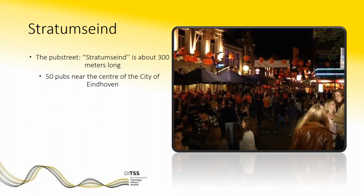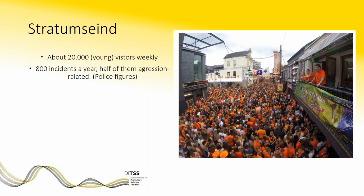This is the Stratumseind, quick view, 50 pubs. It's really in the center of the city of Eindhoven. And there was an economic decline on the street and aggression coming up. So we had to know for sure that we could change that. This is the Stratumseind on a busy day. You will see a lot of people. This is King's Day in the city of Eindhoven. And this photo was taken from my office, which used to be on the Stratumseind until two weeks ago. Then we moved to a bigger place.